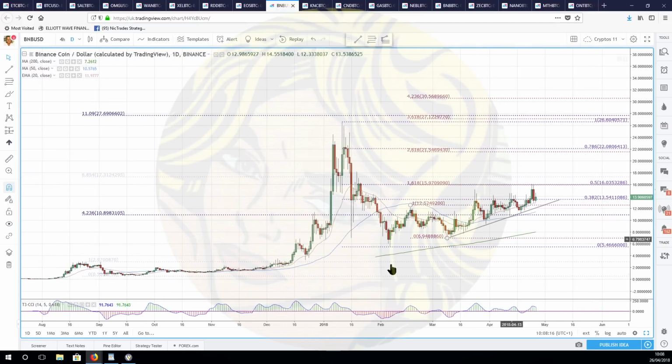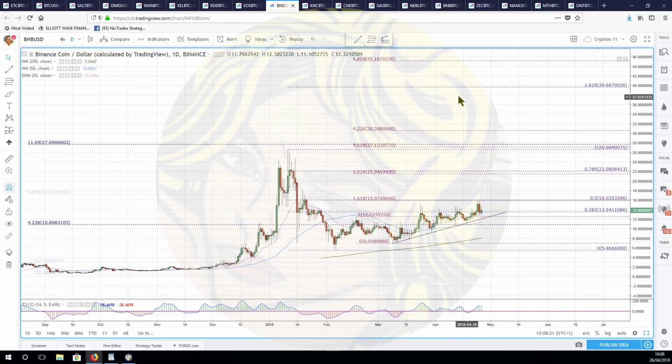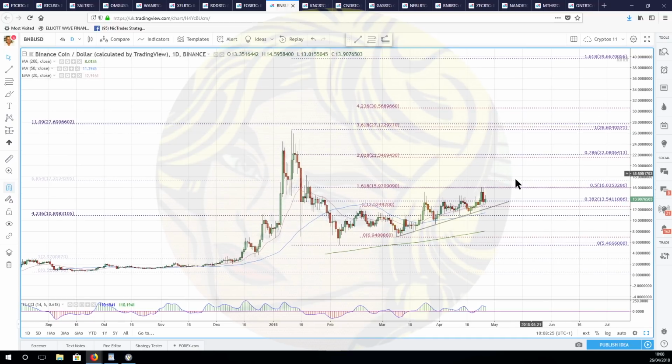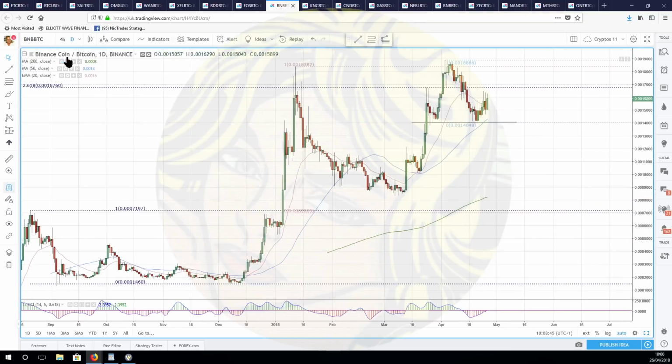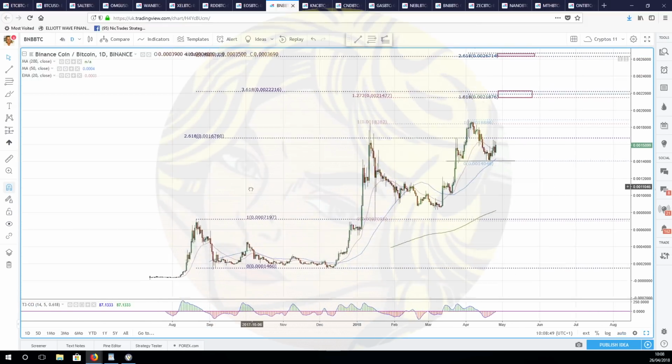But if this is wave 1, and we do see a big wave 3 setting up in BNB, then 39 is where we're going to go. So major resistance, but holding up. This is one that I think has potential, but it has to clear some resistance to get there. So that's my look in BNB US dollar. Let's take a quick look at it against Bitcoin, because it's a much better bullish chart.